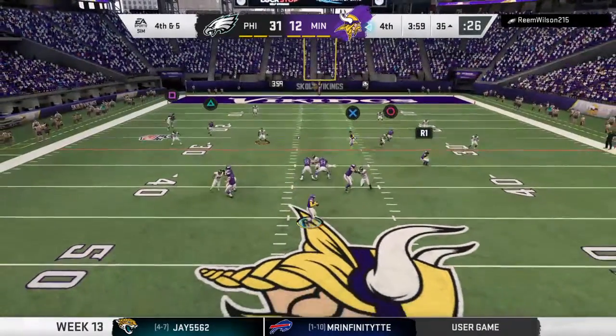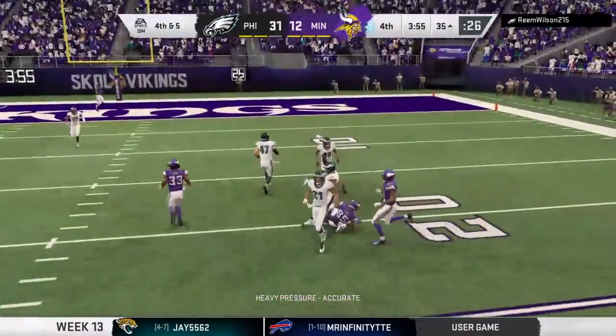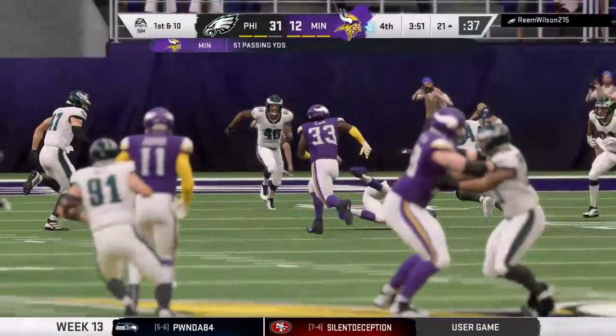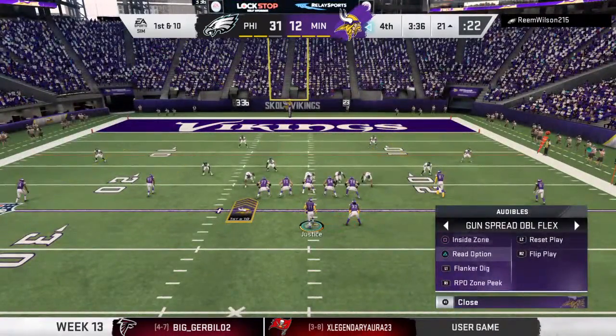On 4th down, Justice. The pass complete. It's Bird. 13 yards as the Vikings pick up the first down. With that grab, he now sits at 200 for his career, and maybe more importantly, a first down.